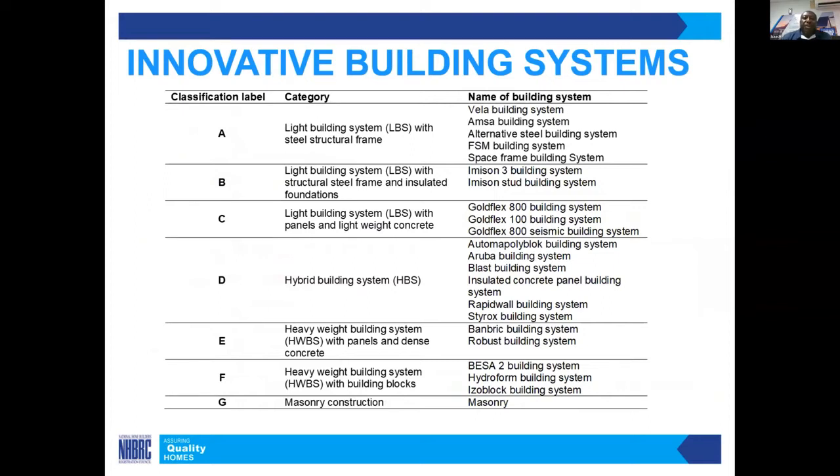Now, we have approved building systems. Mostly these are walling systems. We have light building systems, which are categorized as A, which is your steel frame. We have your light building systems combined with steel frame and insulated foundations. We have panels with lightweight concrete. Then we have hybrid systems where you combine the two. Then we have heavyweight systems, which is your concrete system.